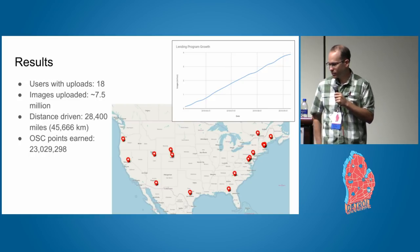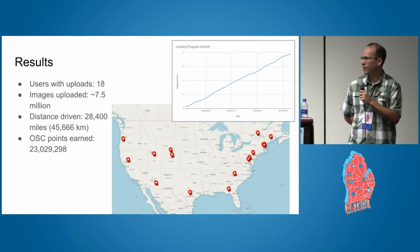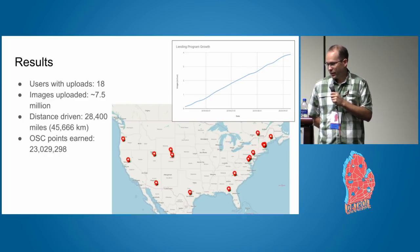And we had to estimate a little bit on the number of images for technical reasons, but somewhere in the ballpark of 7.5 million images uploaded so far. 28,000 miles. Being so close to Canada, I thought I should include kilometers. I mean, they're better anyway.